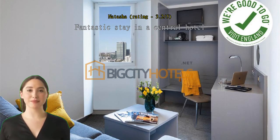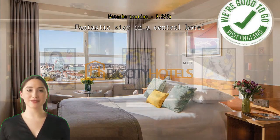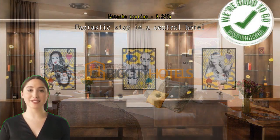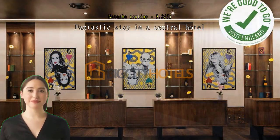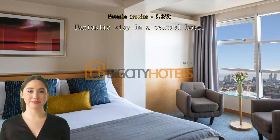Fantastic stay in a central hotel. Fantastic location. Super clean and everything in the room was superb. Beds were really comfy. Bathroom was spotless. Yes, it is noisy from outside, but it is in central London. Nothing that earplugs won't solve. Not the hotel's fault at all.